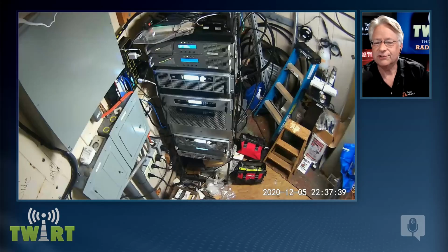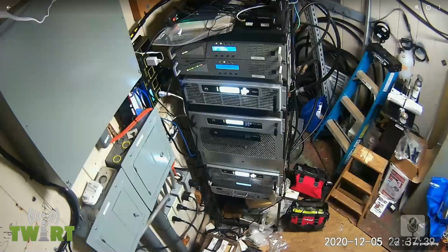Now, the other thing is you can see in this picture, just to the left of the STL receivers, that IP power strip. There are 6 outlets you can control individually, and then there are 2 that are always powered on. Each outlet is rated for 15 amps.